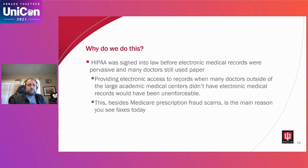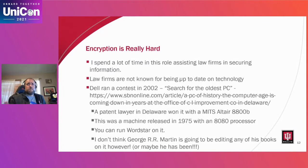So what's one of the big issues that we have? Encryption is really hard. A major part of my job over the past 13 years has been working with law firms on how to secure information for court cases. They're not known for being up to date on technology.